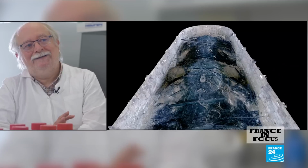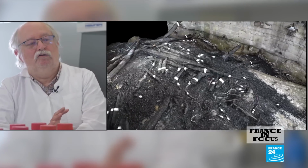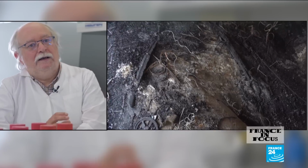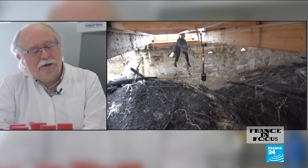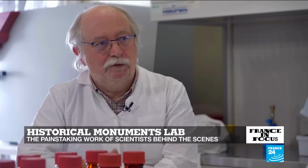We need to analyze it to help architects who specialize in historic buildings to understand in what state the cathedral currently is, to know what will need to be changed, and whether it will be possible to leave the stones that are still in place as they are. Our role is to shed light on the condition of the materials that make up the cathedral so that architects can then do their work.